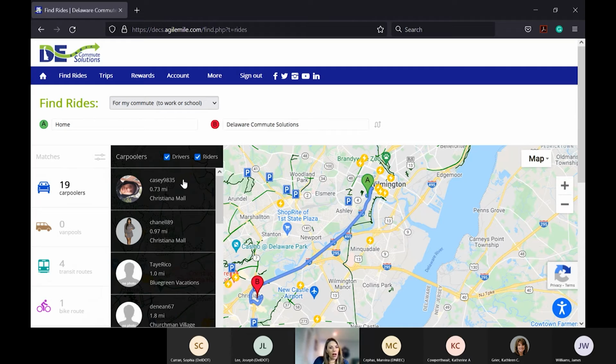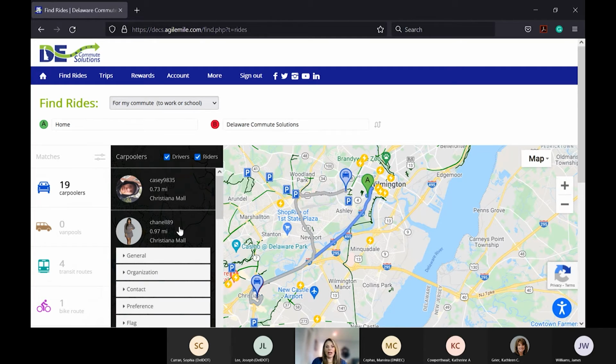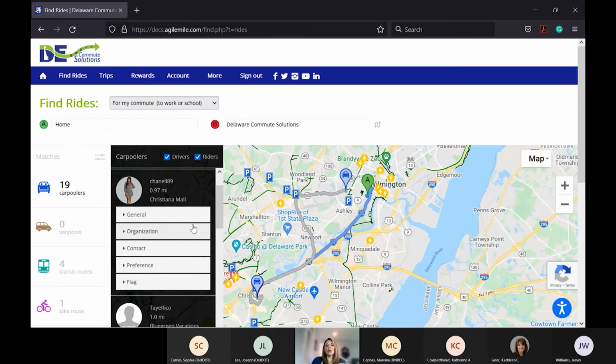So if we click on the second one, Chanel 89, just to give you an example, it shows you where she is traveling to, and it gives you a rough idea of where she's starting at. So you cannot see their starting location, which is typically always going to be their home location. It's not going to show you their home location. It will show the end location. So Chanel is going to the Christiana Mall.